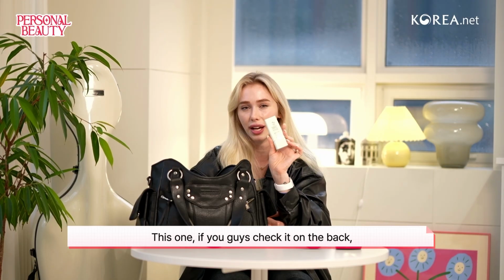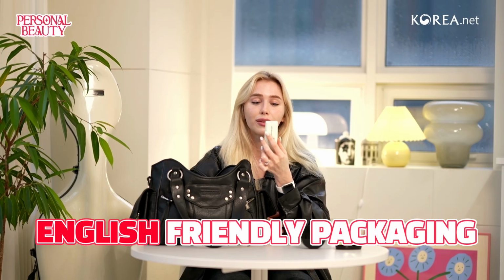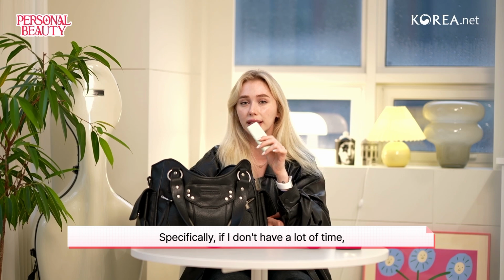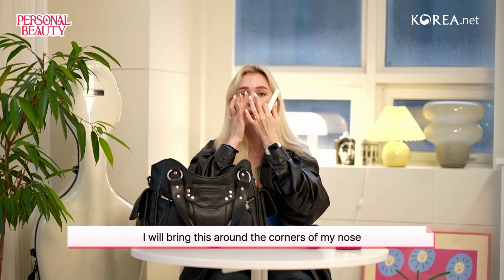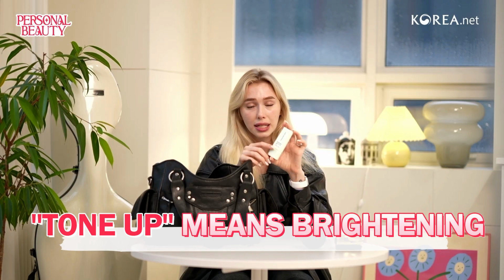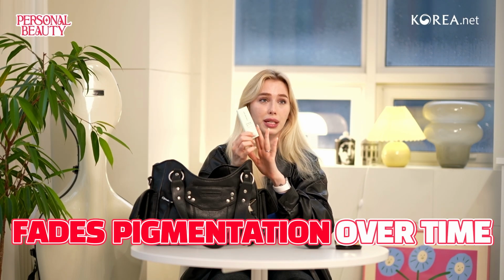This one, if you guys check out the back, there's actually descriptions in English as well. This one says, after skincare routine, apply a thin layer for problem areas. Specifically, if I don't have a lot of time, I will bring this around the corners of my nose and out on my cheeks where I tend to be a bit pink. You might notice as well, this one says tone correcting or tone up. Tone up in Korean actually does mean brightening, so over a long period of time, this will end up kind of brightening your skin and helping to fade pigmentation.